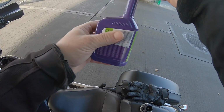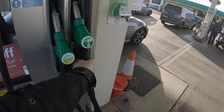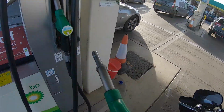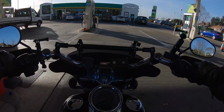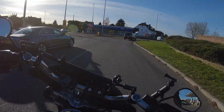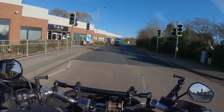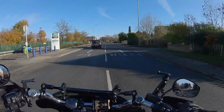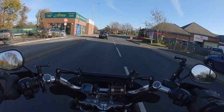I've just added just a little under half there, just half, put that away. Let's see if there's any difference to the sound of it or the running of it. Shouldn't be. Oh, I tell you what, immediately the bike is running so much smoother. The RPMs are just coming up so much easier. No, it's not. That's a complete lie. No, I don't notice any difference at all.